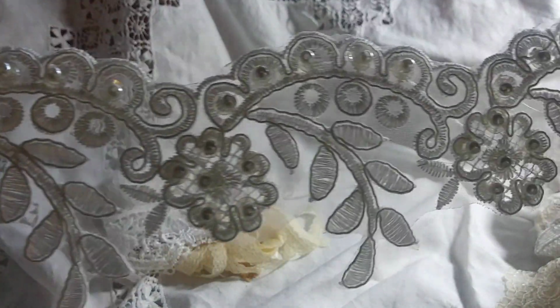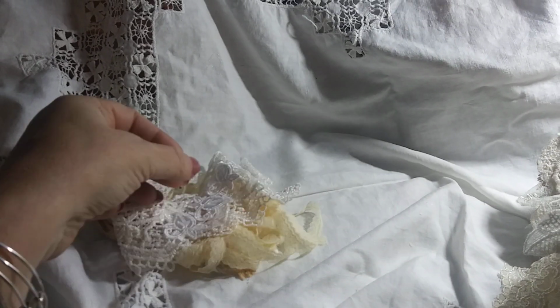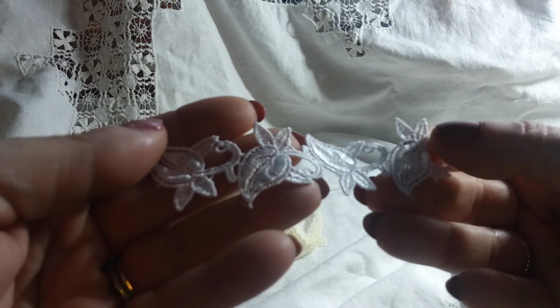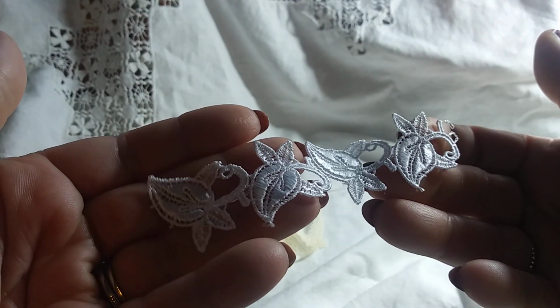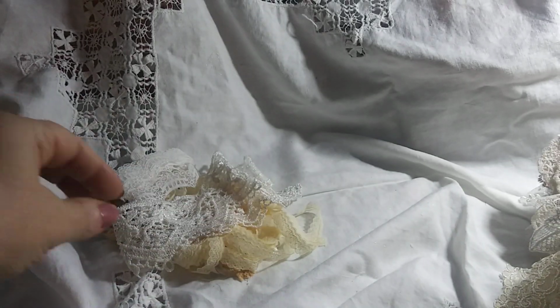This one's got sequins as well. This is definitely a bridal trim. Gorgeous. And then we've got, I love how dainty this little one is with the leaves. I love that. Isn't that beautiful? I don't think I've ever seen that one before either, which is awesome.